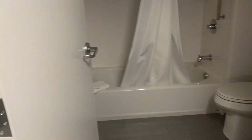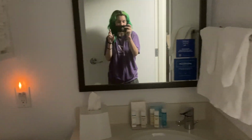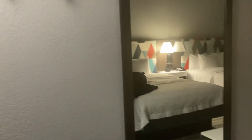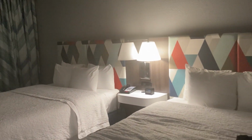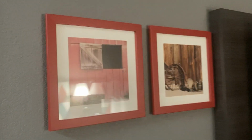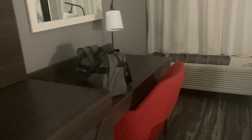Hotel tour. Cute little bathroom. I actually really like this hotel. I think it's pretty. Cute little hooks, full-length mirror. Look at those headboards too on this bed. Like, they're trying to be fancy in here. They're trying to be stylish. The artwork in the frames. These nice red frames. Matching chair for the red frames.